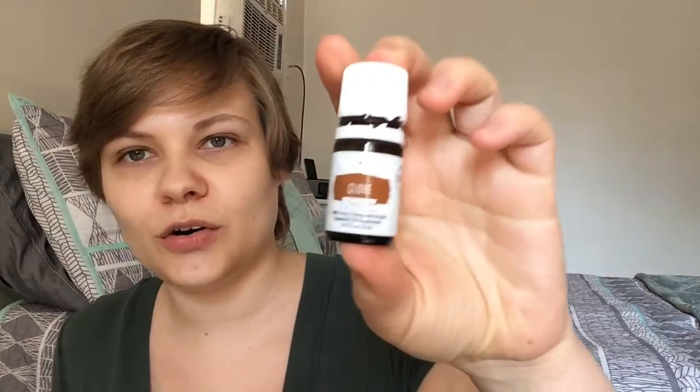But anyways, moving on to clove, which smells amazing. This one was actually on my list, but it was the first promo with the oils. I don't want to have to go over this every time, but with Essential Rewards, they have promos when you hit a certain price and PV, which I'm not going into. This was the free gift, so I took it off my order and then just got the free one, which is super cool, and it smells divine, let me tell you.